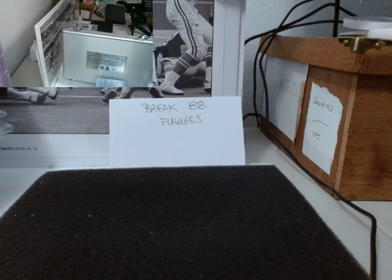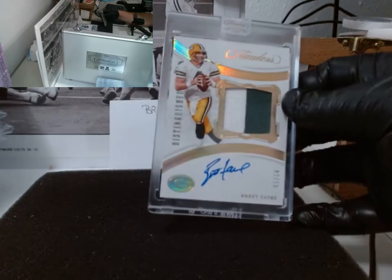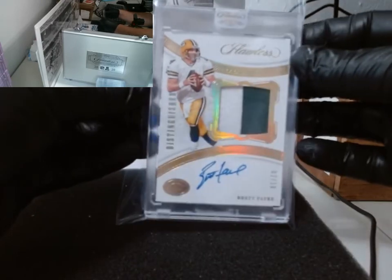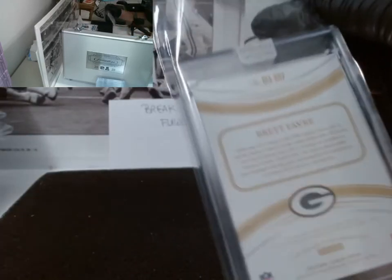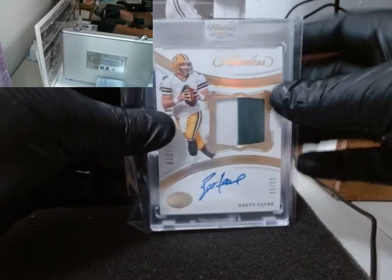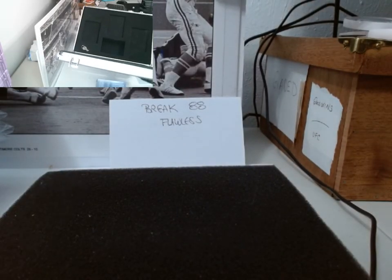This guy played for the Packers. Retired, came back, retired again. 2 of 10, Brett Favre. Brett Favre, two-color patch auto to 10. You talk about big cards right there. 2 of 10, two-color patch auto, Brett Favre. What a way to end the break. Brett Favre to 10. Let me show you that the briefcase is empty.